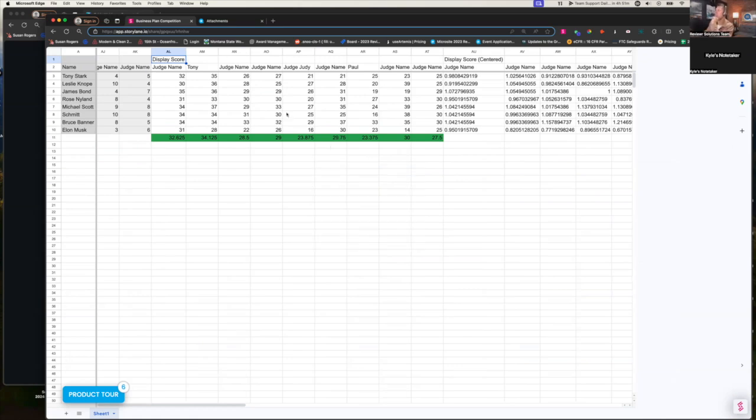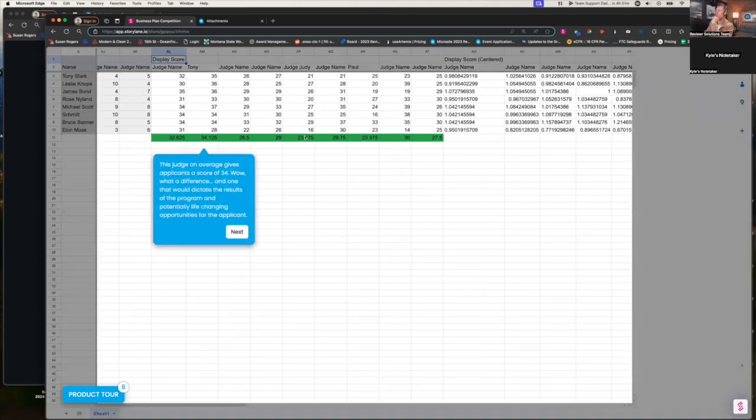And you can see here that Judge Judy on average scores about 24. Tony, however, on average scores a 34. So what happens if you have an entrepreneur that got judged by Judge Judy that didn't get scored by Tony? Inherently, that entrepreneur, that team got scored probably 10 points lower than another team that was scored by a completely different judge. That is critical in the early phases of the competition as you're kind of trying to narrow people down.